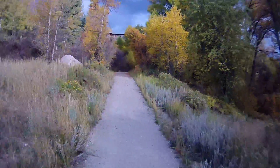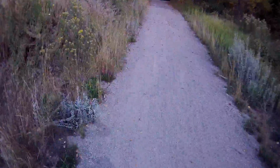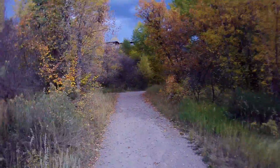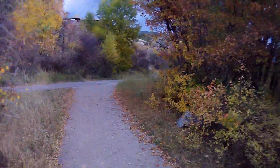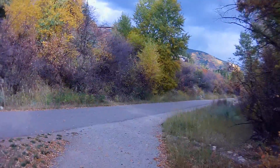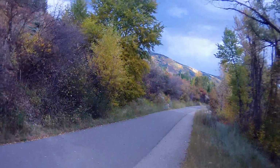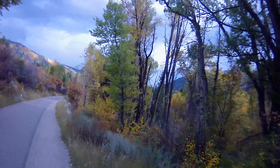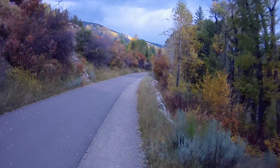I didn't feel like climbing up anything steep today. Pretty tired from all the riding I've been doing. This used to be an old railroad line in the 1800s.